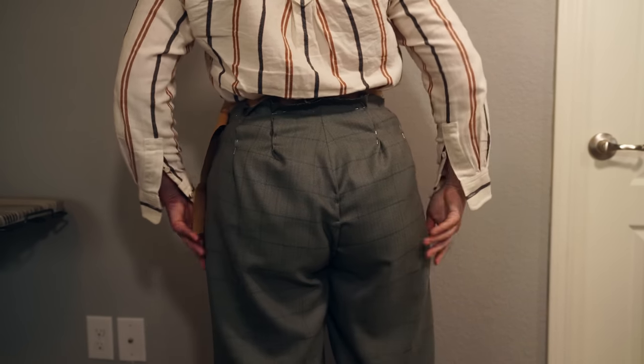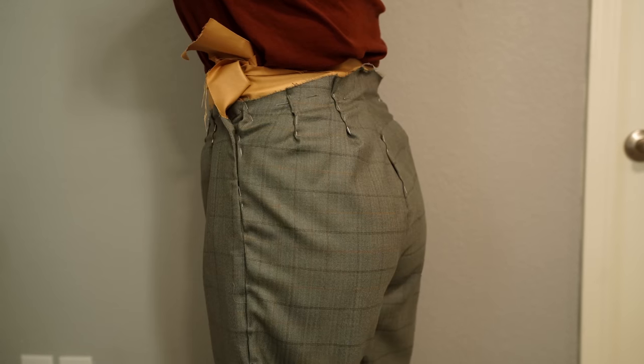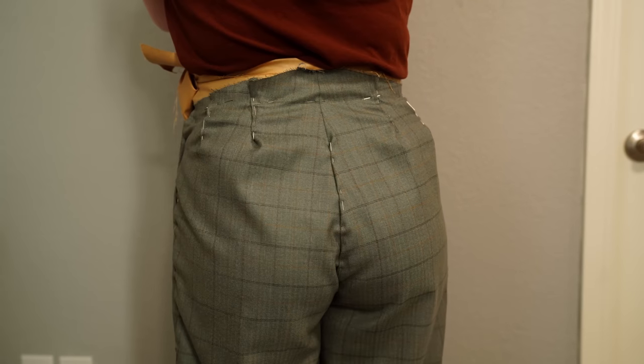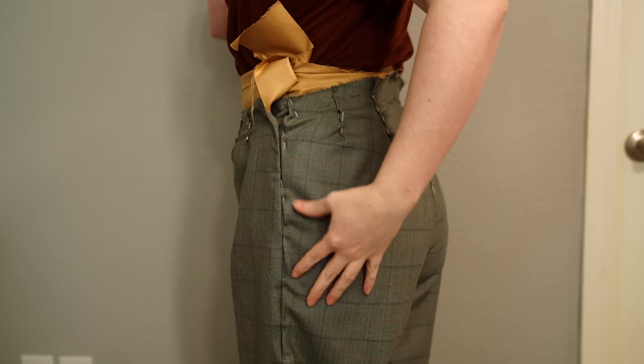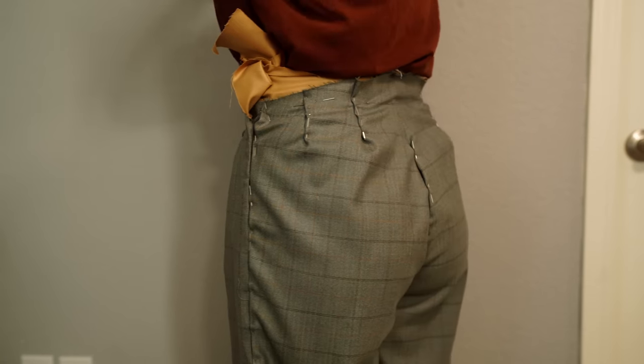So the next day I came back to it, pinned up the side seams as well, moved the back up further, and made sure that the shaping of that center back seam was a little bit better, and it is so much better than it was to begin with. So the answer for this was all three of the different methods to reduce that back.